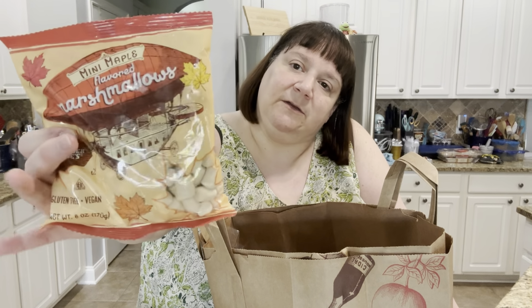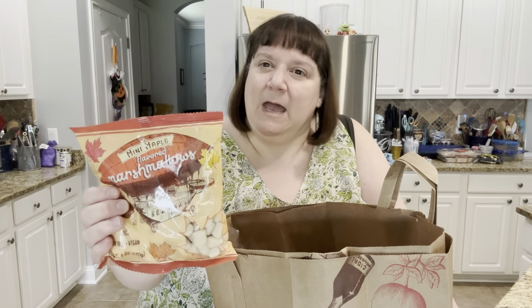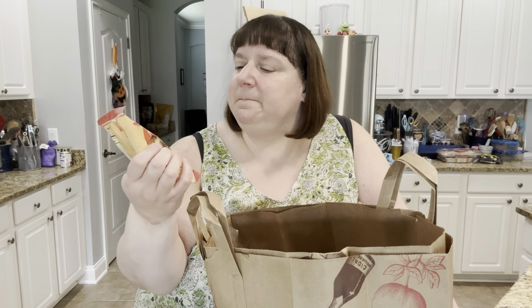I found these really cute mini maple marshmallows. So yeah, they're really cute. It's not too big of a bag, which is nice. They'll go good. I'm curious to see what they taste like and what I'll use them in. I might put them on my sweet potato casserole. I don't know. We'll see. And maybe in hot cocoa? I don't know. But it sounded interesting.